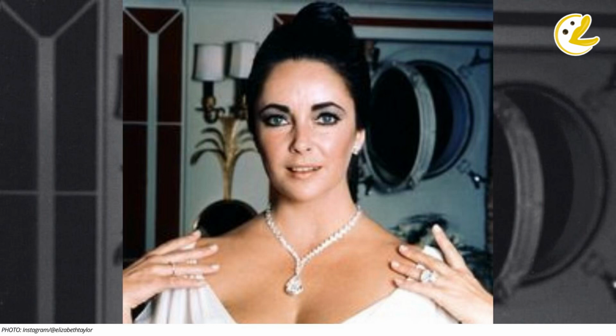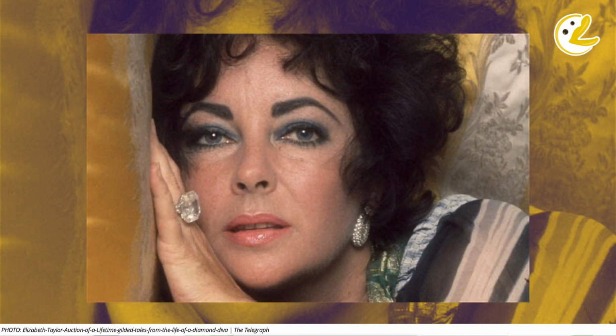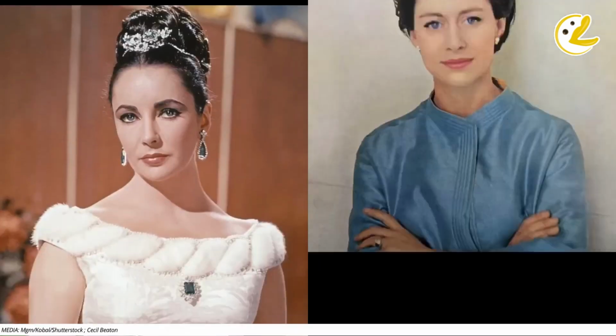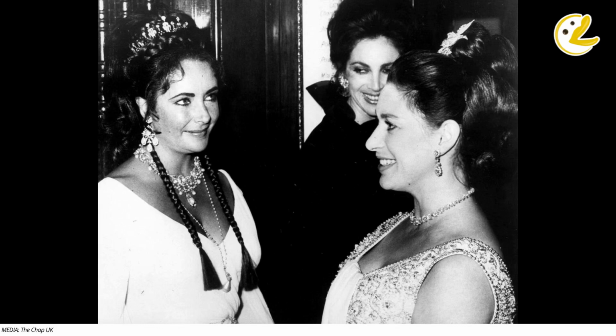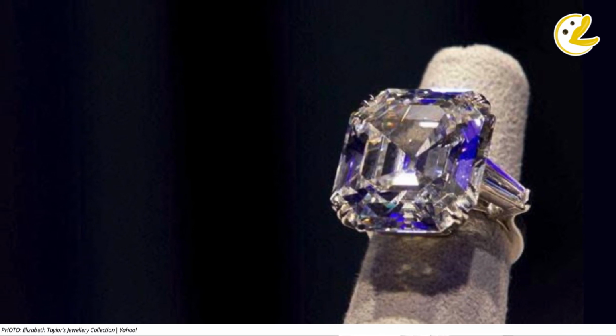Just like its previous owner, Elizabeth adored the diamond so much that she wore it for most of her life since its acquisition. And even though she loved the jewelry, she wasn't greedy with it, and in fact, she was keen on sharing it with others. There was even a famous moment where Elizabeth was at a dinner with Princess Margaret, and the British royal quipped that Elizabeth's ring was vulgar because it was so big. Elizabeth then asked the princess if she wanted to try it on, so she took off the ring and let Margaret wear it, and later asked the princess, "Not so vulgar now, is it?"